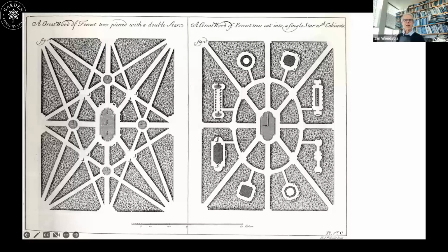So here we see two of the sort of fictional layouts that include all the elements that you might find in a typical layout. The areas in between the walks, but these are all the walks going right across. The areas within are referred to as the quarters or the squares. Even when they're not square, they're quarters or squares. And it was the way these were infilled that made a difference to the aesthetic appearance of these places.